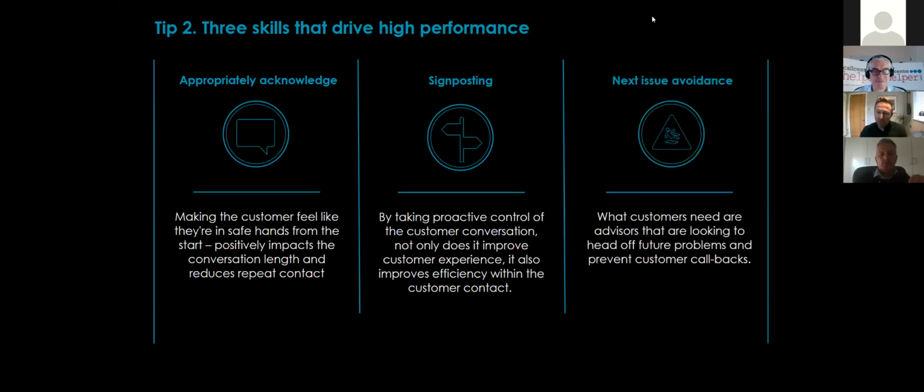And that first 30 seconds, quite often we find sets the tone for the call. And quite often you can see a correlation between high CSAT and NPS scores and the first 30 seconds of how the call was managed. Those 2 are key for me. The last one, before we go into a poll, is next to issue avoidance.